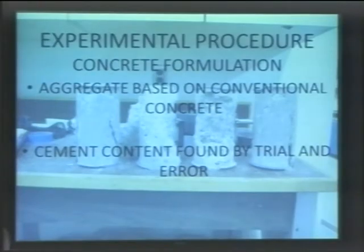Now, what I did was just a feasibility study to prove that it can be used on Mars in the same way you use concrete here on Earth. So the concrete mix that I came up with, I based it on a mix for a low slump Portland cement concrete like we'd use here on Earth.